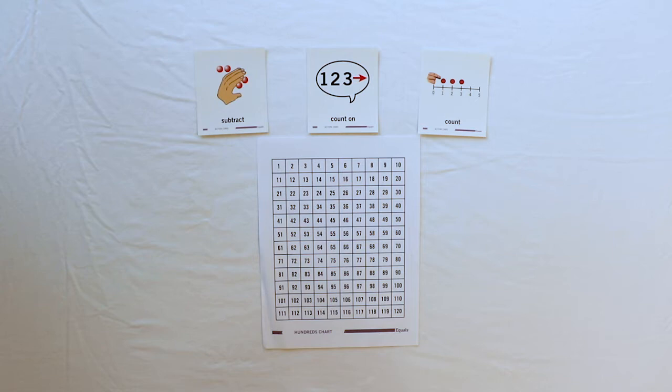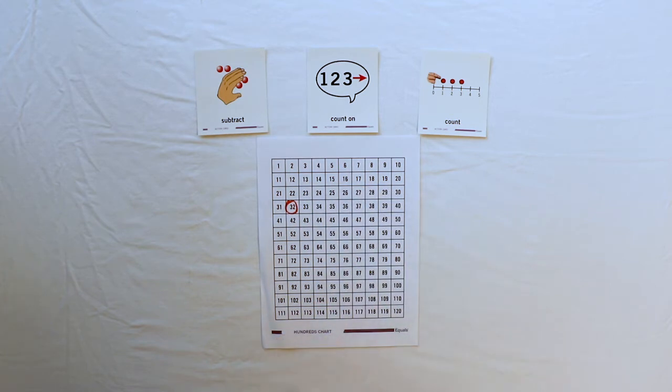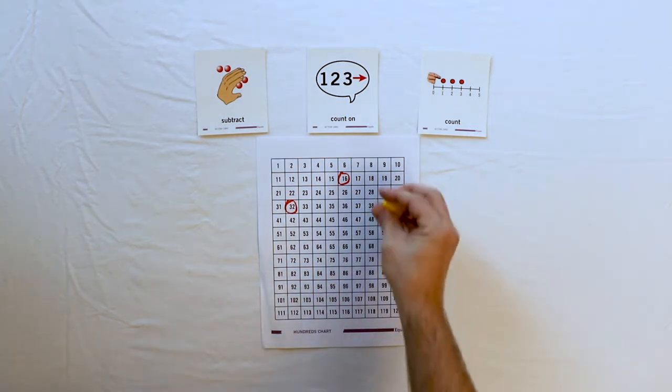I'll start by marking the known part 16 and the known whole 32 on the hundreds chart. Next, I will count on counters from the part to the whole amount and identify the amount counted.